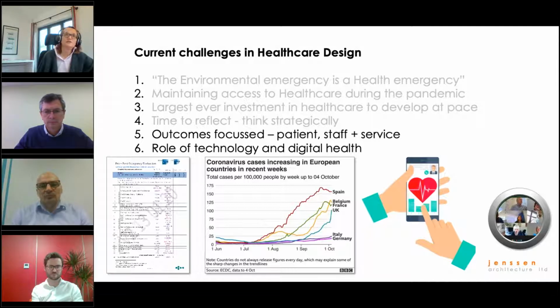The role of technology and digital in smarter healthcare environments is another one that's key, and this is one of the good news stories that's come out of the pandemic, the acceleration of the use of technology. We now have 95% of GPs who are currently providing remote consultation to their patients. I don't think 10 months ago we would have set that as a realistic target.